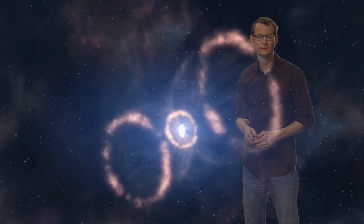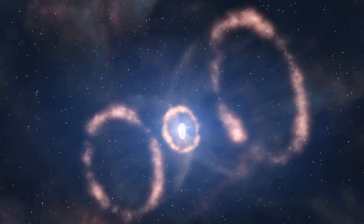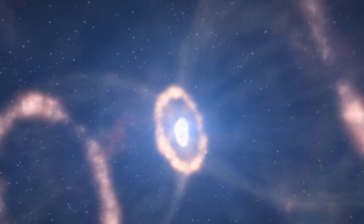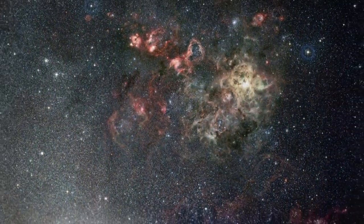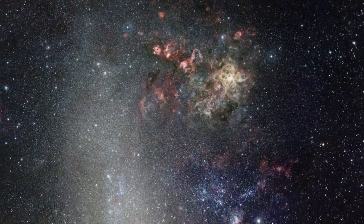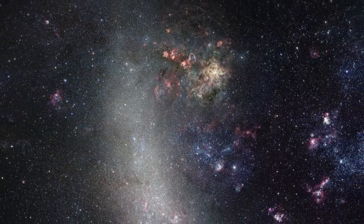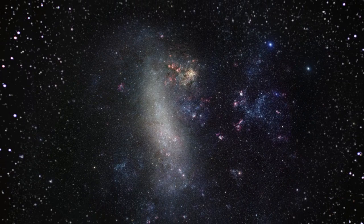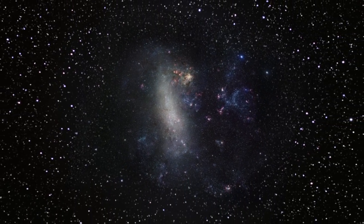The Tarantula Nebula also hosts the supernova 1987A. Now, of all the supernovae that we've observed since the invention of the telescope, this one is by far the closest to us. Pulling further back, the size of the Tarantula Nebula relative to its host galaxy becomes clear. It is the brightest known star-forming region in the local universe and one of the most attractive spots in the night sky.